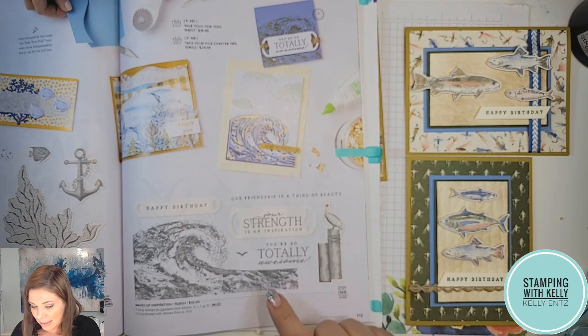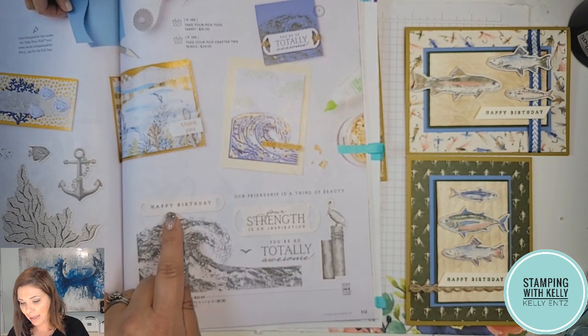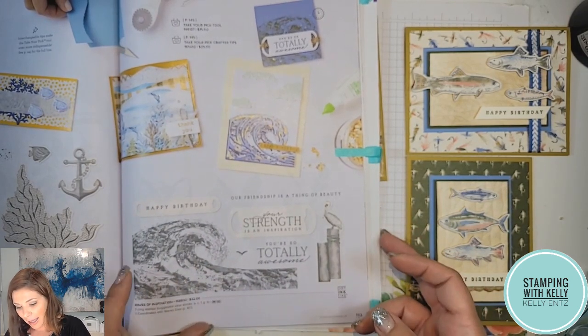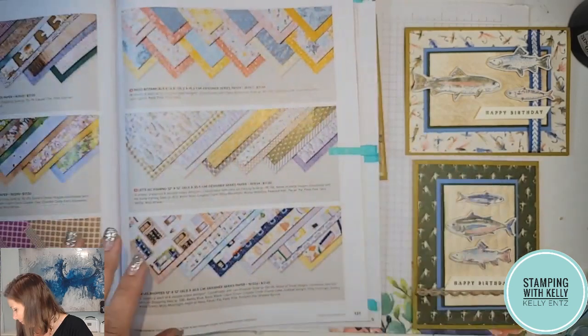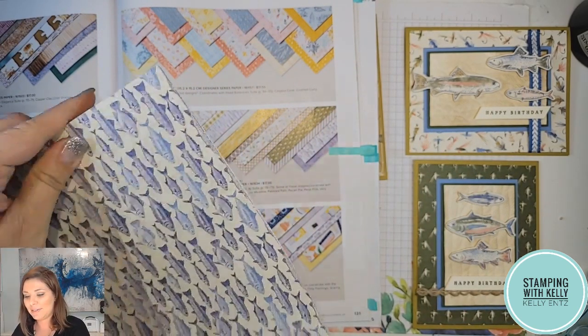Page 113, this Waves of Inspiration is the one that had that happy birthday that I used, and also of course that gorgeous wave. Now take a look at the waves dies on page 167 because those ones are so gorgeous too. Now I only have a part of a designer series paper pack left actually.